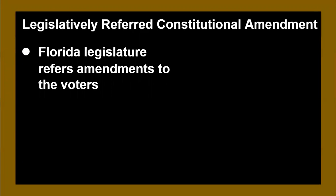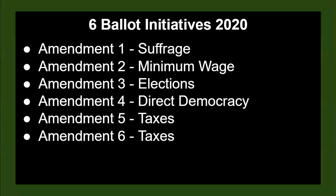Legislatively referred constitutional amendment. Florida legislature refers amendments to the voters. I think this is kind of a cop-out. I mean, we vote in these legislatures as representatives of the people. They should just legislate if that's what they're going to do, rather than take something that they might think is controversial and refer it to the people. However, the two on the ballot this year deal with the Homestead Act, and I think that might actually need to be dealt with through constitutional amendment rather than through the Florida legislature. Anyway, Florida legislature refers it. They just take one of their bills and they stick it on the ballot.